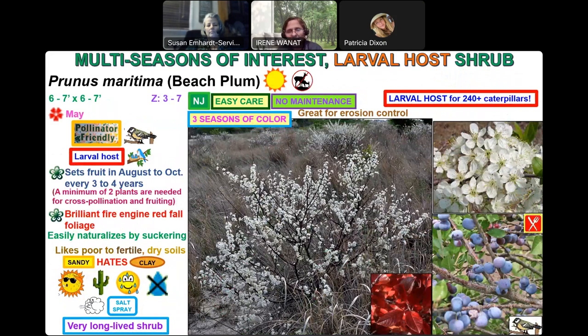Another wonderful plant is this beach plum. And I wish that I could grow these beach plums, but unfortunately, they don't like my clay. And so I cannot grow them. I tried. And if you have sandy soil, please grow them, because you can have these wonderful beach plums that you can make wonderful jelly with.